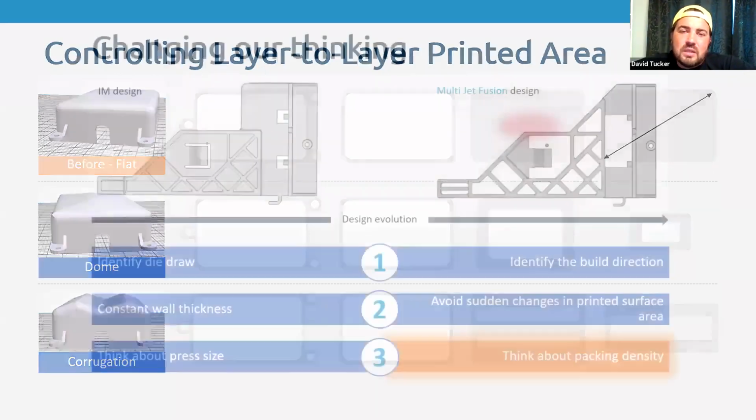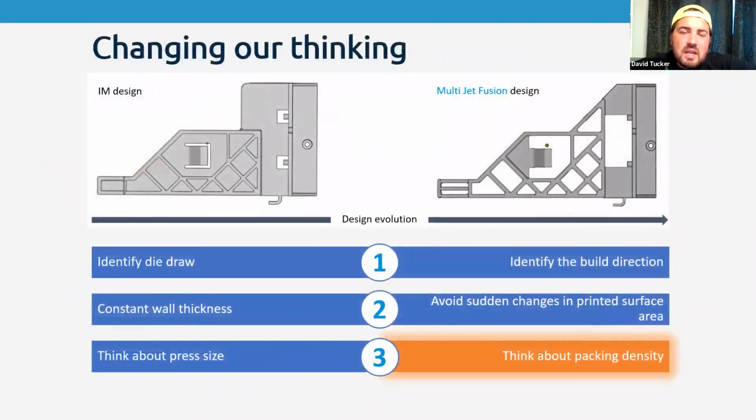And then the last bullet that we had is all about economics. When we first talk about injection molding again: first, did the mold open? Second, does it pass my mold flow?